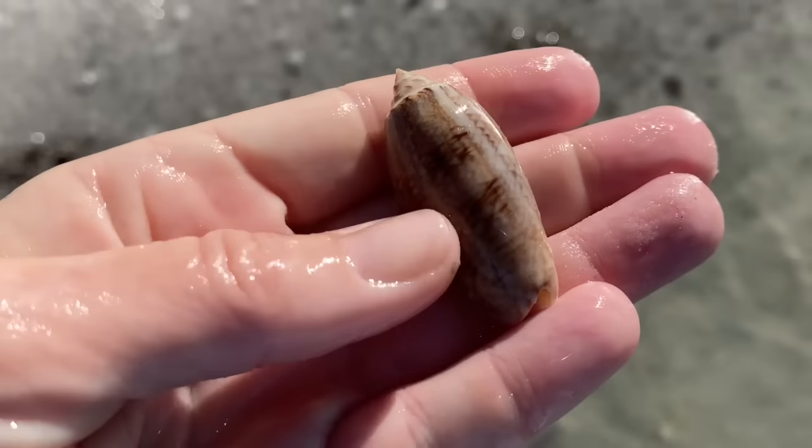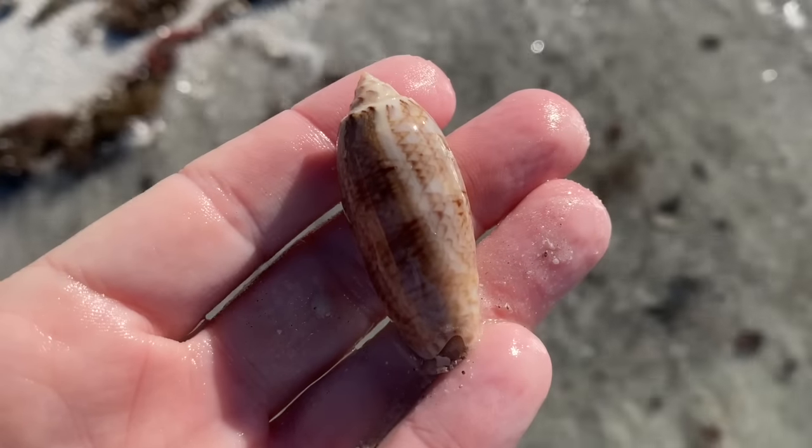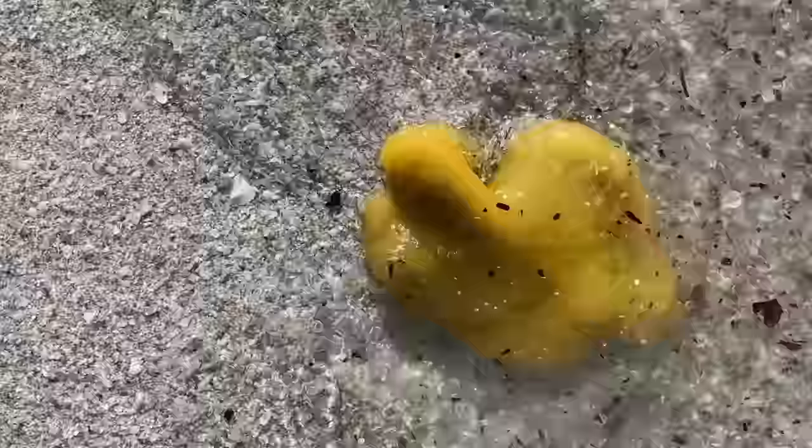And yeah, just checking. I can feel the shine. I just say it either feels like a piece of glass or it feels like pottery. So the pottery ones I kind of leave at the beach, but those real shiny ones I will take.